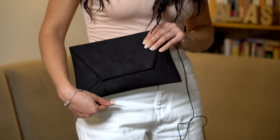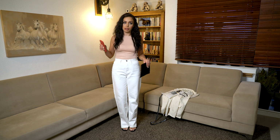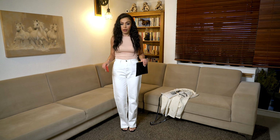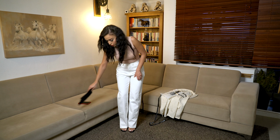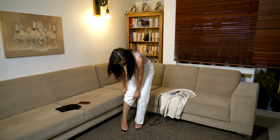Hi guys, so this is my first outfit. There's a lot of things that I need to say about this. Love the clutch, it's a basic envelope clutch. Love the jeans, love the top. The top's £7. I'm gonna link everything down below anyway. But the only problem is these shoes, they're so gorgeous, but my toes are like squashed right now.